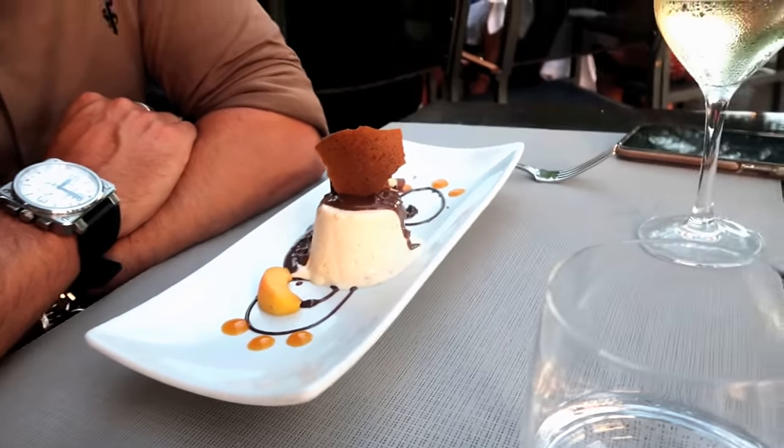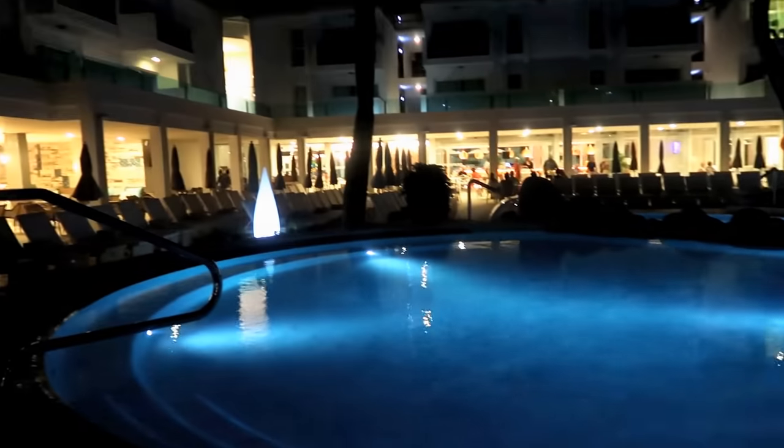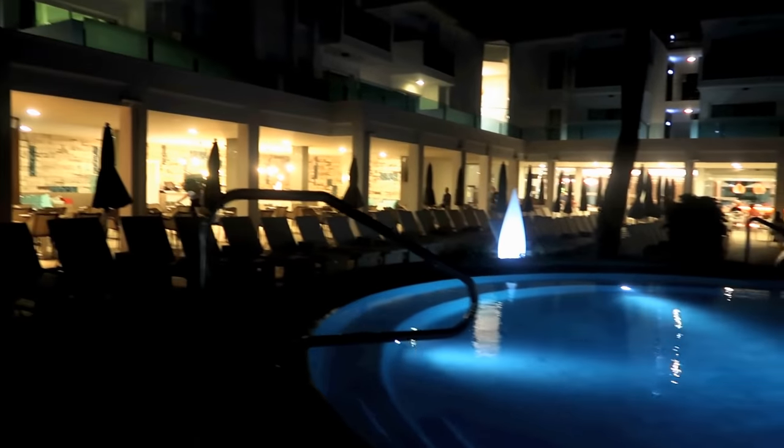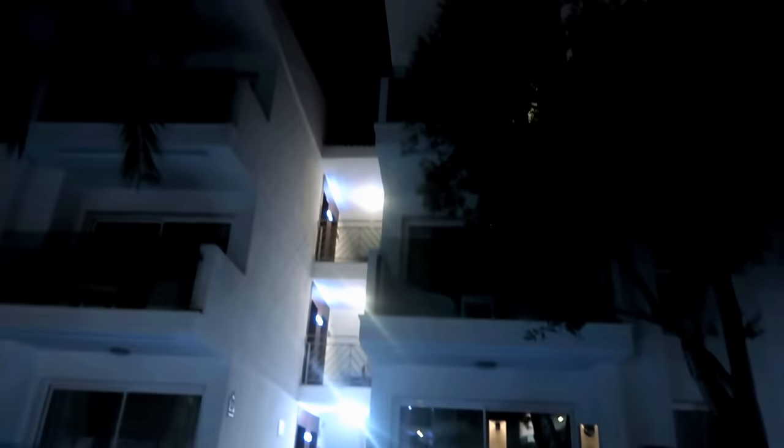Not jealous at all. Don't you think a pool at night is just so pretty? There's just something about it, isn't there? So we just got back to the hotel. I don't think we've come back any later than about 11:30. So yeah, we're just going up to our room now. These are the rooms.